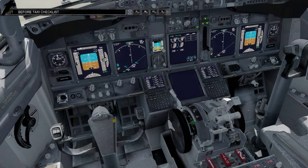Might be spacing us out just a little bit here. Sometimes they'll do that on the ground, which I actually don't mind. Some people get a little impatient, but it sure beats holding. Wait a couple of minutes here on the ground and let them space us out. It's not a very long flight. Again, only about an hour and a half. And so it's not bad just to be a little bit patient.